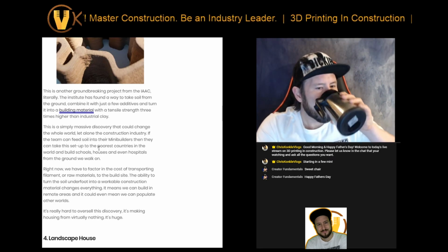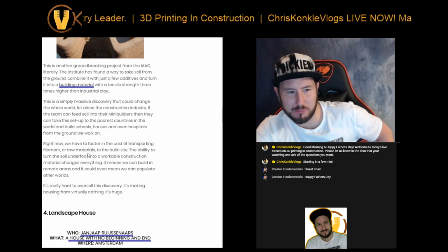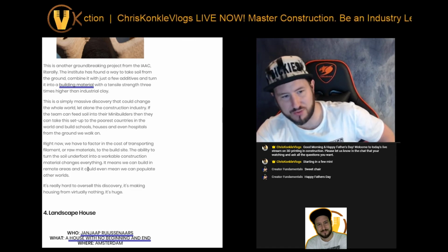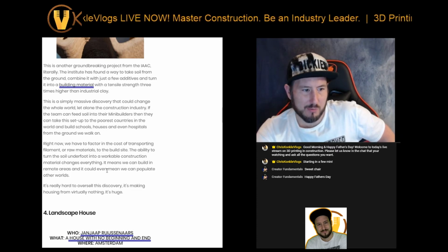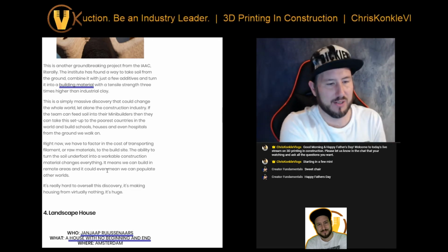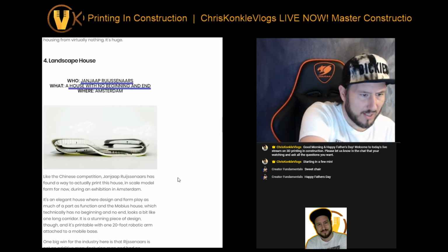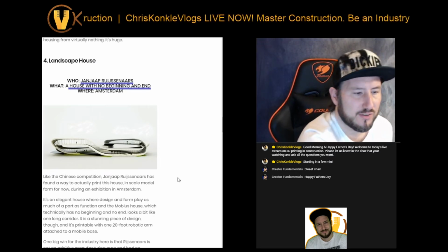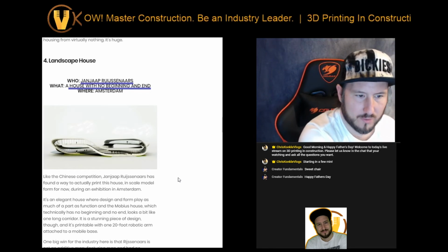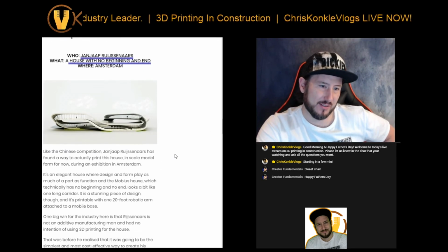Right now, we have to factor in the cost of transporting filament or raw materials to the build site. The ability to turn the soil underfoot into a workable construction material changes everything. Yeah, it does. It means we can build in remote areas, and it could even mean we can populate other worlds. Oh yeah, like we were saying, with NASA and all that. But amazing, absolutely amazing. This house here. I think I posted this one to Facebook not too long ago. But come on, Ray, this is so cool.